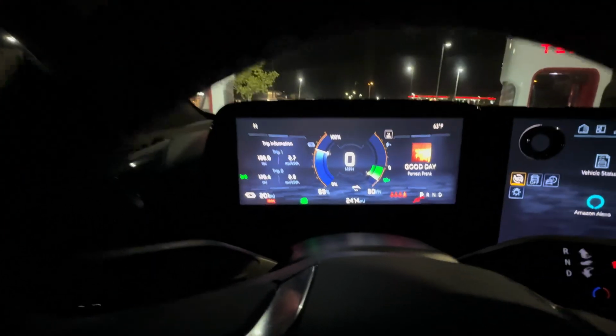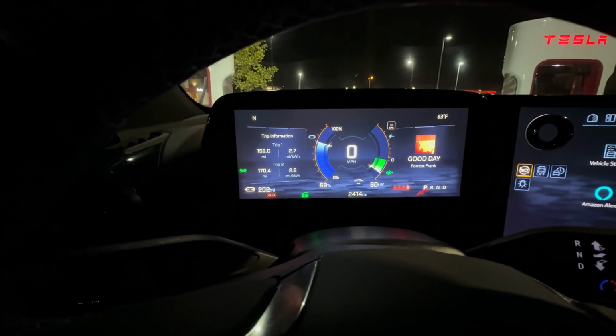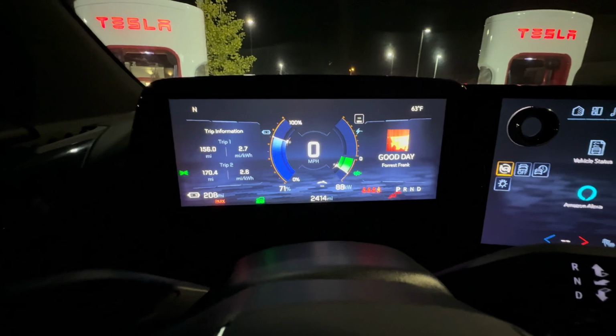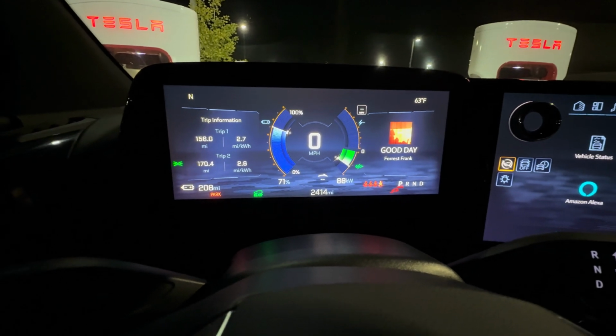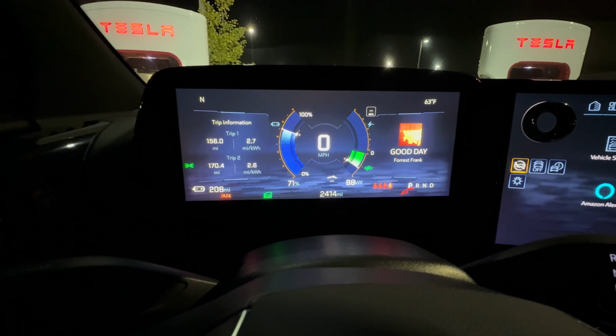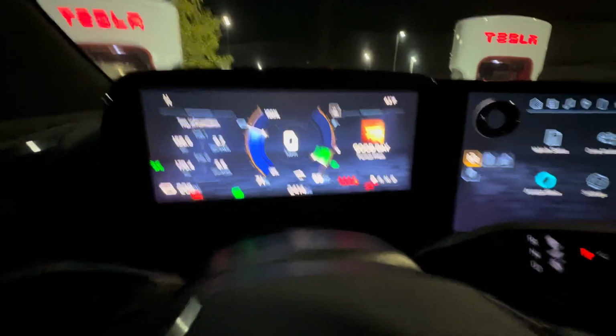But overall, the range is actually pretty good because this has a very large battery pack. Battery pack in this EV is actually about 85 kilowatt hour. So that means we're getting a little bit over 1C even at 70%, which is pretty solid.